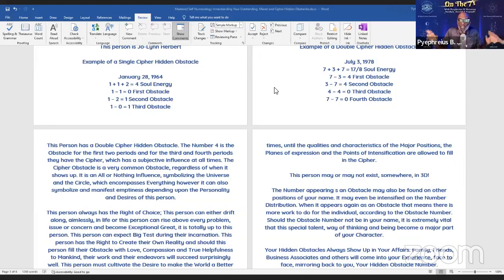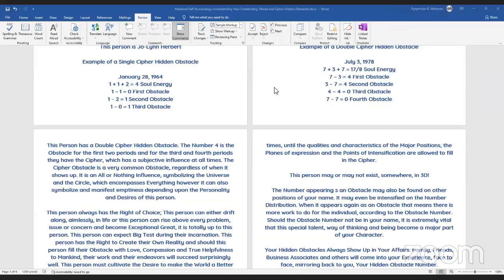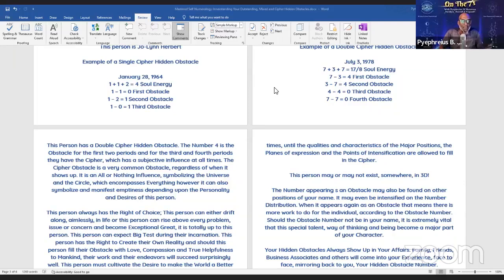Are you there, Sharon? Can we hear you? Yeah, I'm there. The hotel connection went out. So, again, it's an all or nothing influence symbolizing the universe and the circle, which encompasses everything. However, it can also symbolize and manifest emptiness, depending upon the personality and desires of this person.